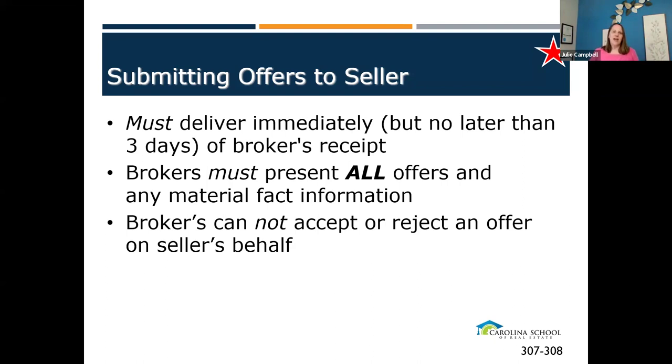I gotta say, I have a hard time thinking of a really good reason why it's taken us 3 days to deliver an offer to a seller. And you can't sell it if you don't present it, right? So just kind of getting that habit. No, it's a commission rule too. So we're delivering all offers immediately, but in no event later than 3 days from our receipt.